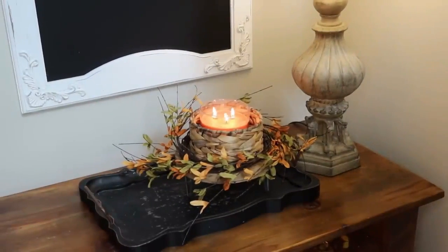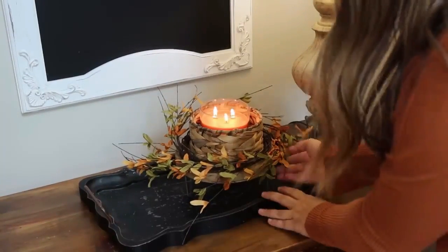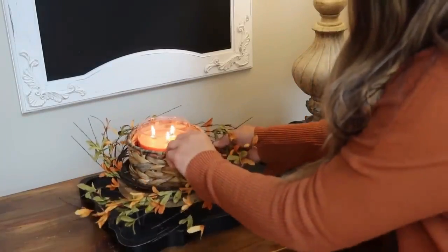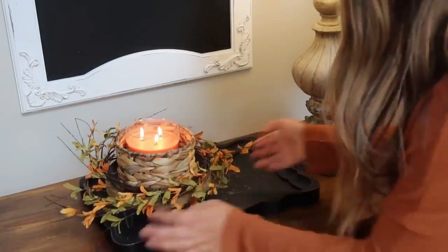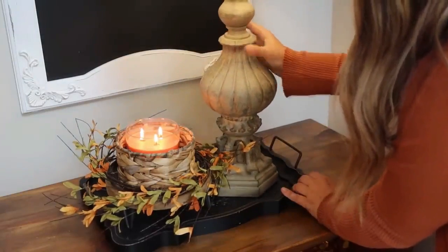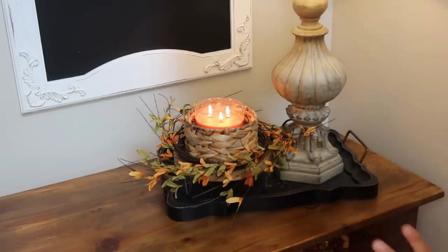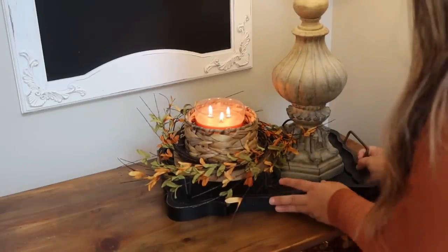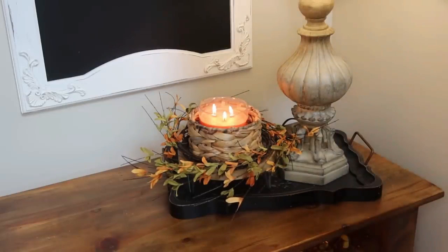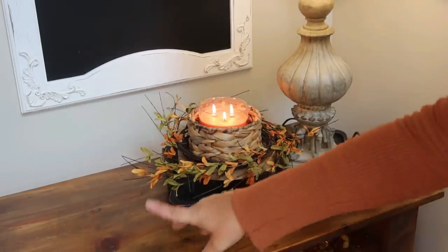Actually, y'all, I changed my mind. I think this is gonna look better, and all I'm gonna do is scoot this over a little bit to this side, and then I'm gonna place my lamp actually on my tray. To me, it just makes it feel neater and, I don't know, more thought out or something. So I'm just gonna angle it over there, and that already looks so cute, but now let's decorate this side.